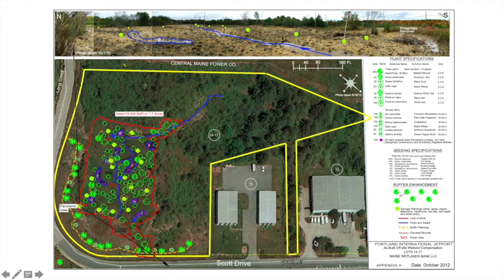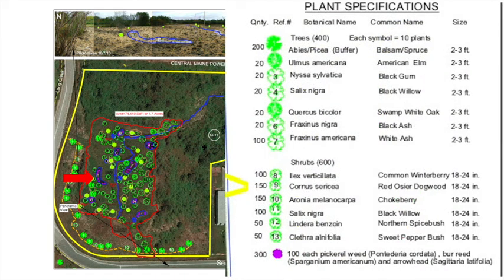So before we head into the site, let's just take a quick look at the as-built plan for this part of the Maine Wetlands Bank. And you can see here on the map that there's an area that's been created here to the left, and the blue line represents the pools, and the swale right here is one of the pools that they created. And then there's a planting list, and let's just blow that up so we can take a look at it.